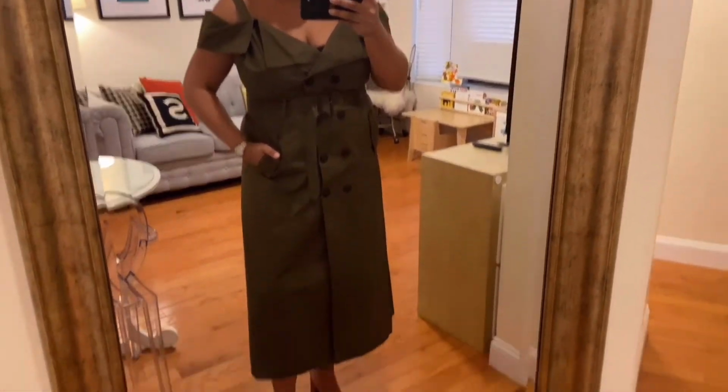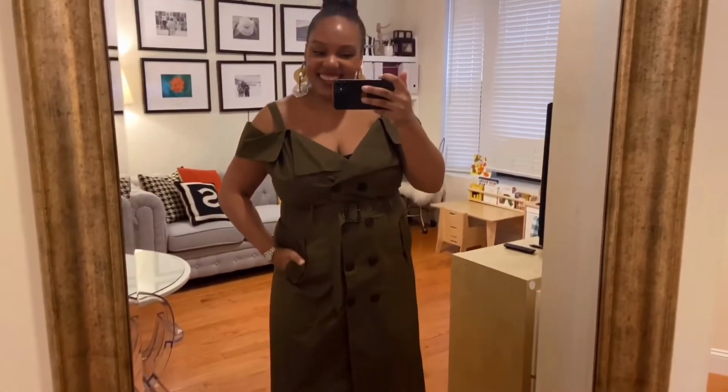And I've seen different iterations of this dress and different colors and whatnot. So I'll see what I can find on the SHEIN site, which is kind of overwhelming to navigate sometimes, but I'll see what I can find for you guys.